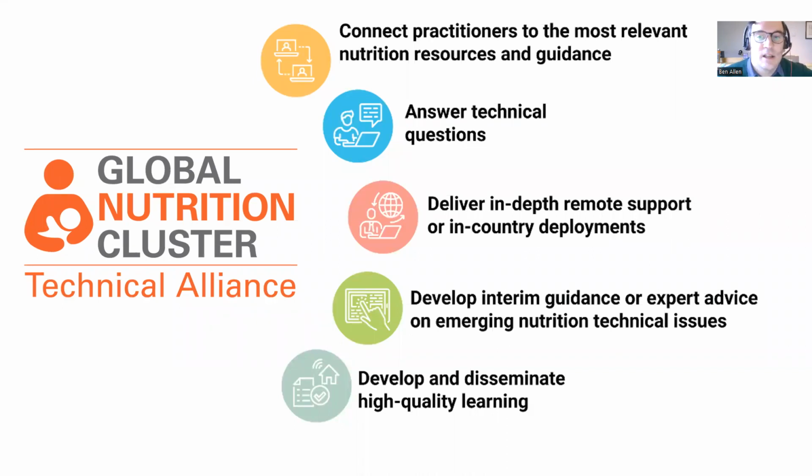The GNC Technical Alliance works in these 5 key areas. The first 3 you see on the screen here, broadly speaking, relate to the Technical Support Team. And the second 2 relate to another area of work from the Alliance, referred to as thought leadership. That is led by several global thematic working groups, and if you want to know more about those GTWGs, you can find that out on our website.